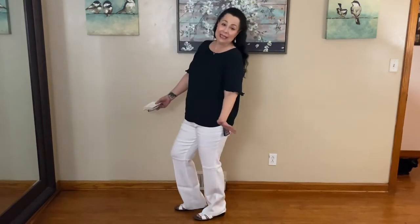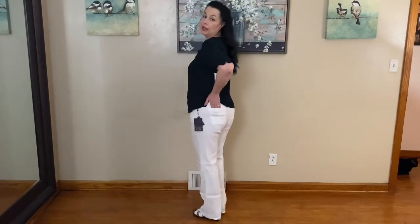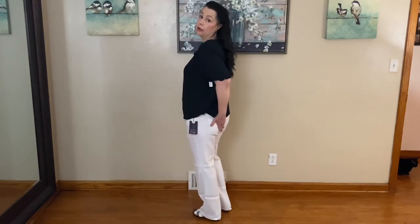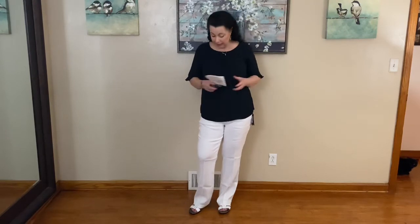But am I in love with them for $78? That's a pretty high price tag to me. They do have 2 pockets in the back, and I do have some dark underwear on, and they are not poking through that I can see at all. So overall, not a bad pair of pants. I don't know what I'm going to do. You know, it has to be a love, love, love for $78.